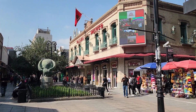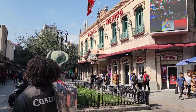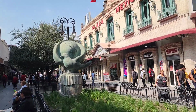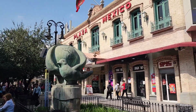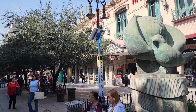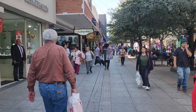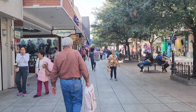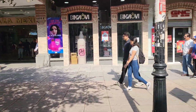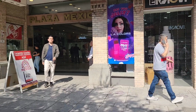Plaza Mexico. And I think that's the best place to end this. If you find yourself in Monterrey, definitely come here. Definitely enjoy yourself. Mexico is a beautiful and wonderful place. From the people, to the food, to the weather, you're going to enjoy yourself. So this is Plaza Mexico.